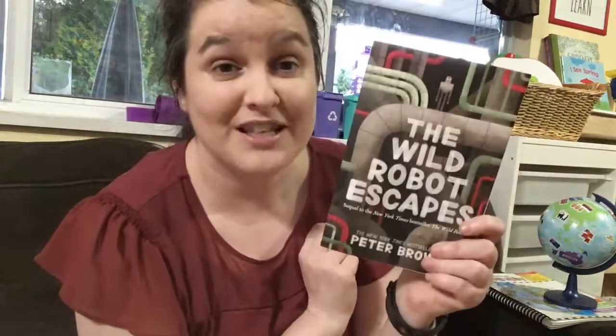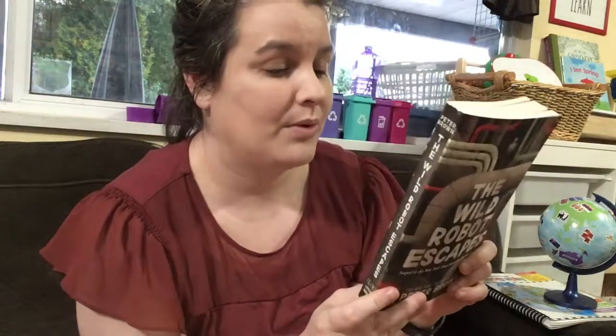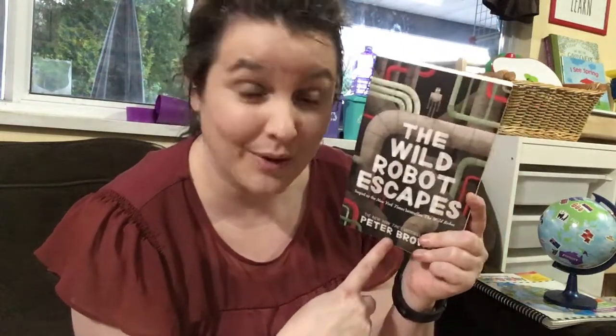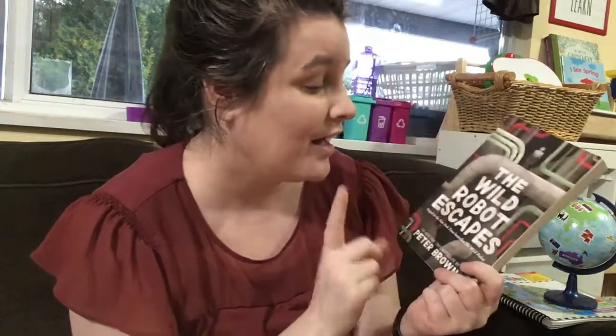And my kids did not want that book to end, so they found out that there was a sequel. So we picked up The Wild Robot Escapes, and we ended up reading this one super fast. We just couldn't put it down. We really liked it. It kept my boys' attention. They really liked it, and they did not want this book to end. But there is a third one supposedly coming out next year, so we're excited about that.